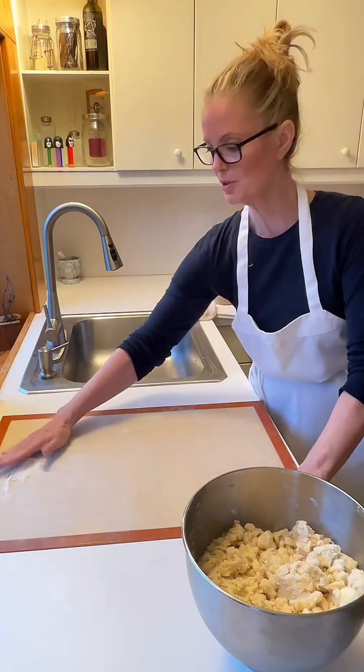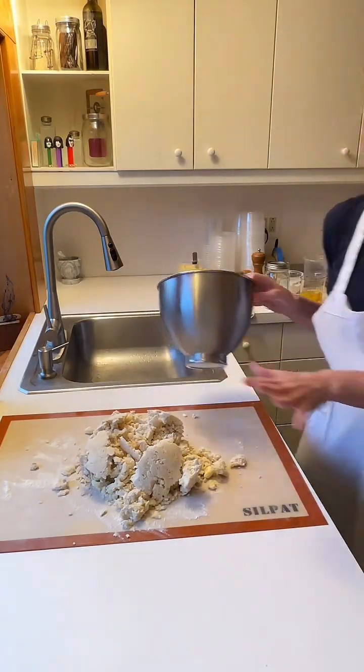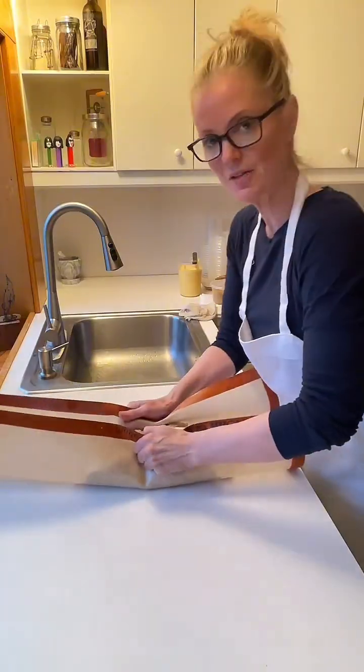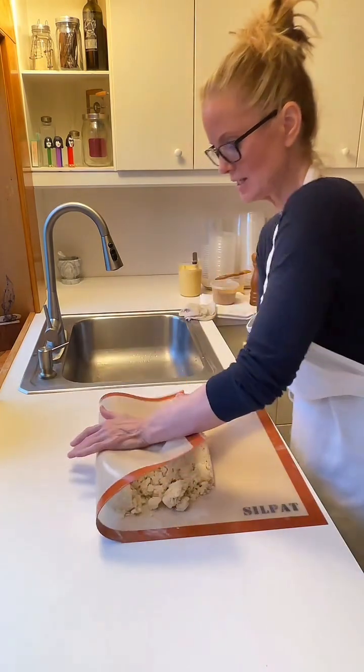So here's my flour up at the top. I'm going to put a little bit here, and then I'm going to dump it out. You can see it's more than shaggy, but it's nice and cold. So I'm going to take this and just do this, and take the heel of my hand and start moving it together.